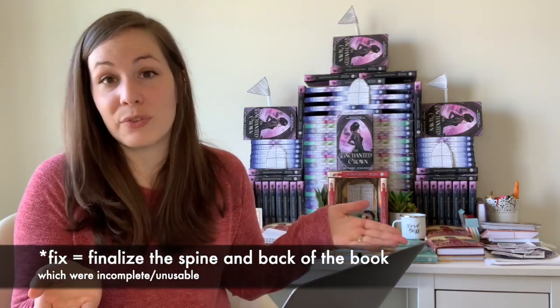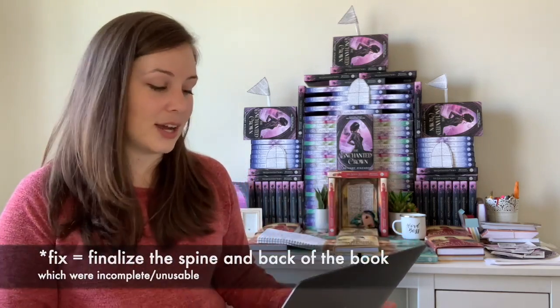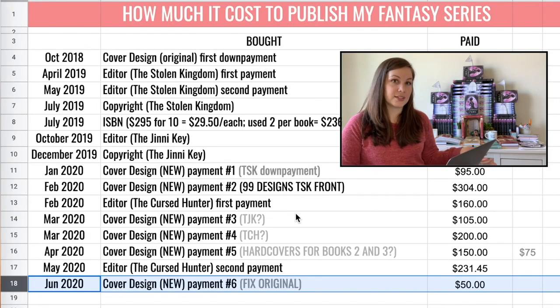because I had readers asking me and they were so sad. They were like, why are you not keeping the original covers? And I didn't want to be that doom and gloom author who's like, my cover designer went bankrupt and I'm really angry about it. I didn't want to be that. And I also still really love the original covers. They're beautiful. And so I was so excited when Mandy was able to fix them, and she just asked for $50. She's the best, you guys. And so that was $50 to fix the Cursed Hunter.